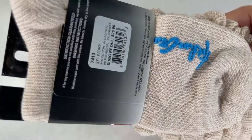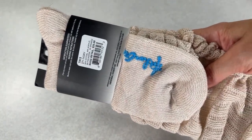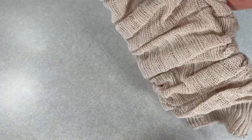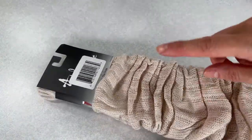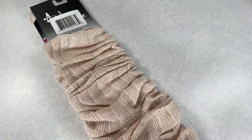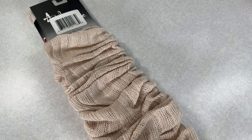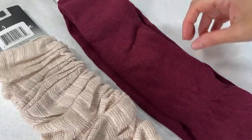I also have some boot socks for $2 each. These retail for $25 each. You guys see that? The brand is, what is the brand? It's the Kardashian brand. And they're over-the-knee boot socks. And I'm selling these for $2 each. Someone Google the brand, please, if you have a second.